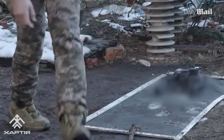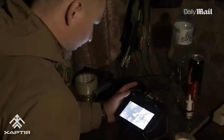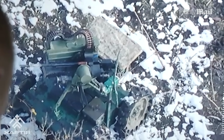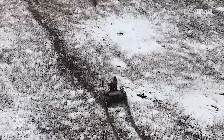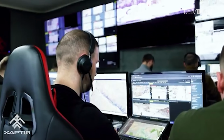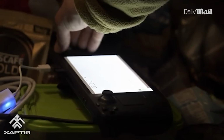Late last year, Khartiia claimed to have carried out the world's first robot-only attack on a Russian position. 50 robots took part in the attack. Ground drones packed with explosives and topped with machine guns, FPVs, and aerial drones watched the whole thing unfold. Over the course of 5 hours, they attacked and destroyed a Russian position near the town of Lipsy, which was later taken by the Ukrainians.